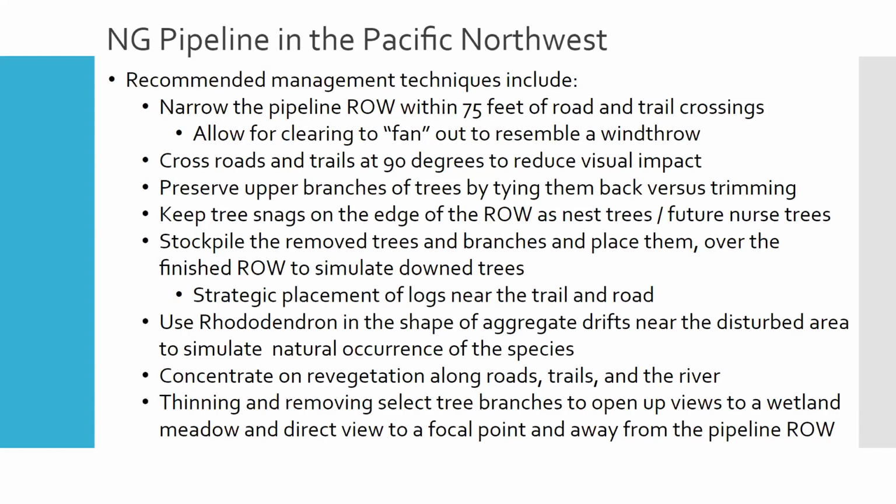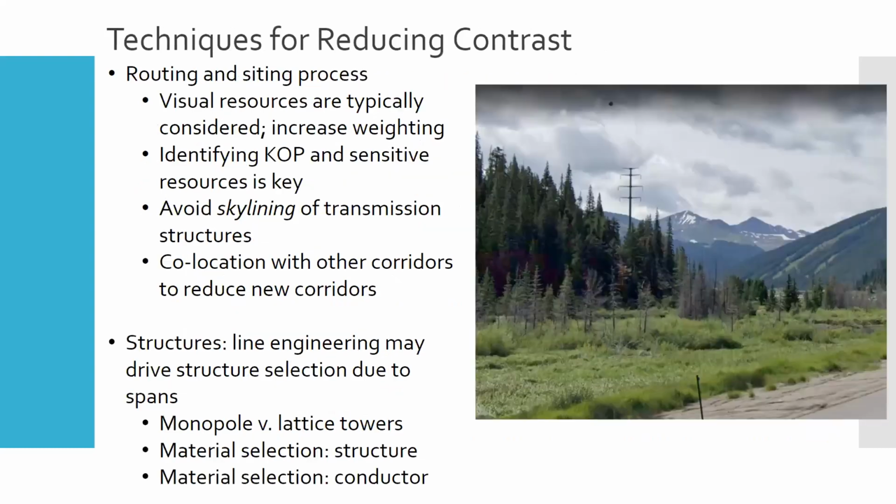So this is just some of the techniques that we recommended to the pipeline operator, in a document that went to the Forest Service, as far as how we were going to soften and reduce contrast in the landscape from this swath that crossed it. So next slide, please.